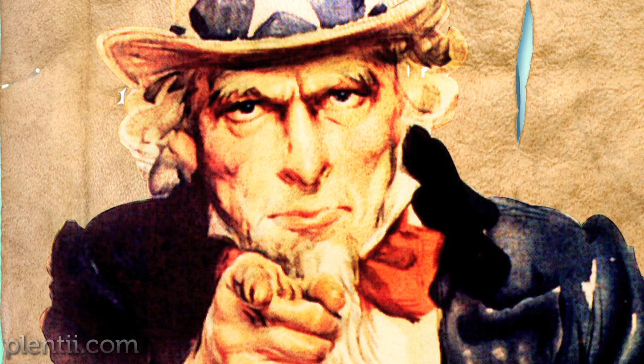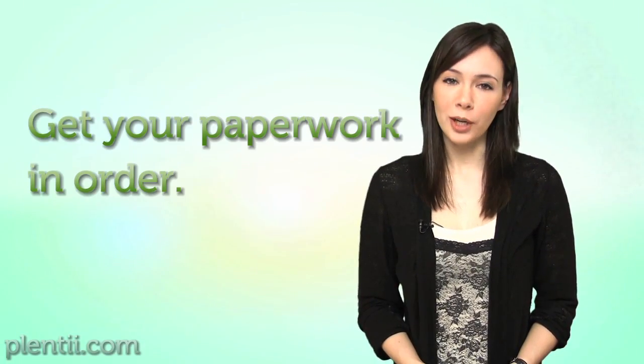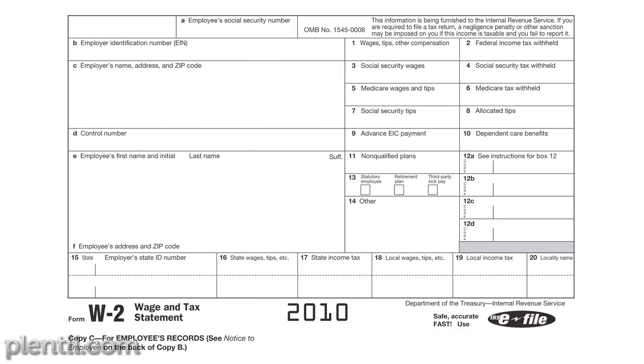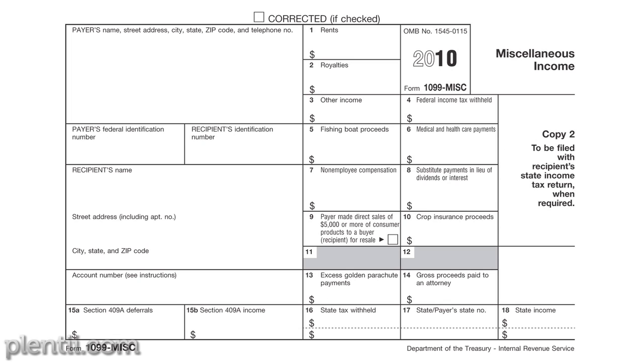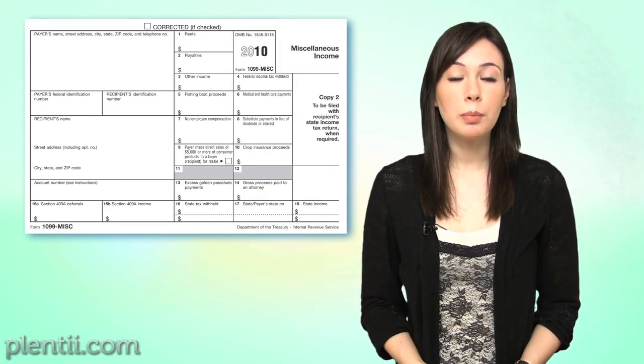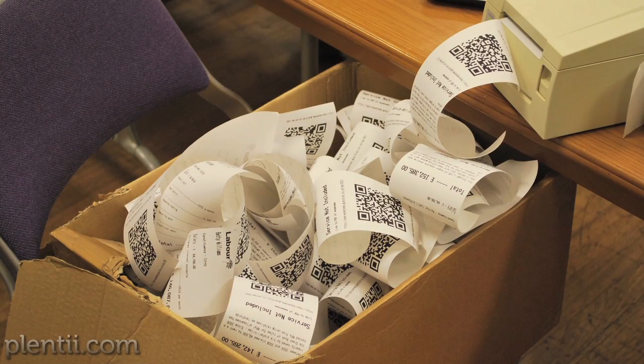So how do you join this movement of do-it-yourself taxpayers? Simple. First, organize your documents. You'll need proof of earnings. That's a W-2 form from your employer, or 1099 forms if you're self-employed. No 1099s? You still need to report how much you made. Next, gather your receipts. Hopefully they're organized.